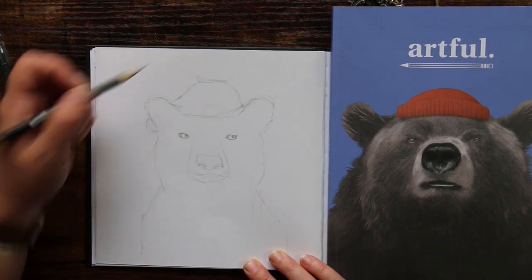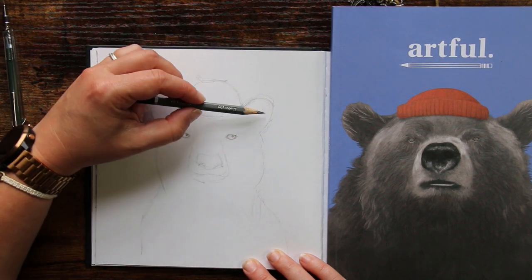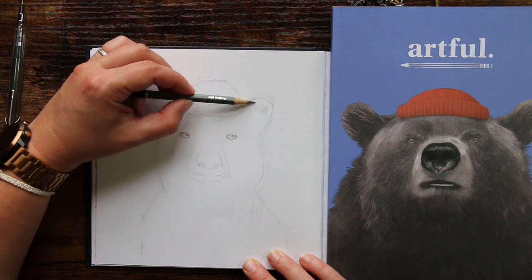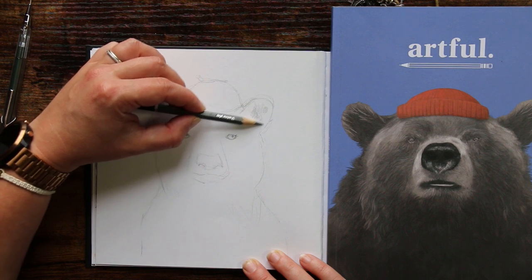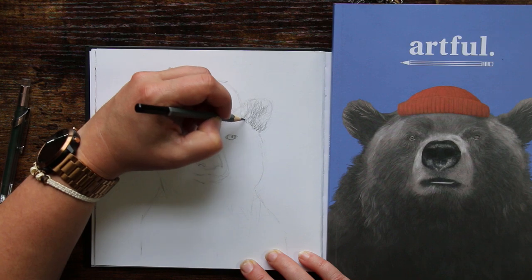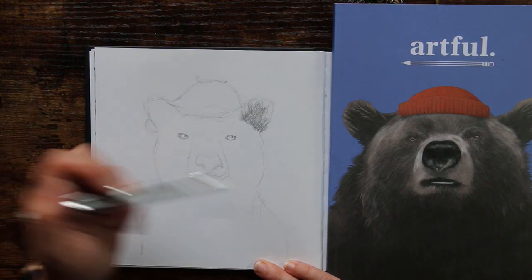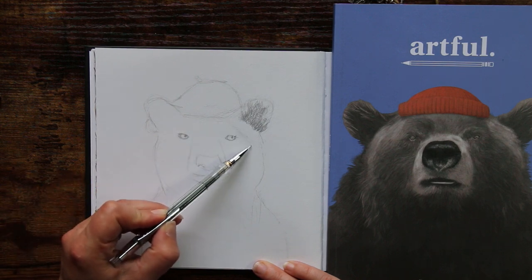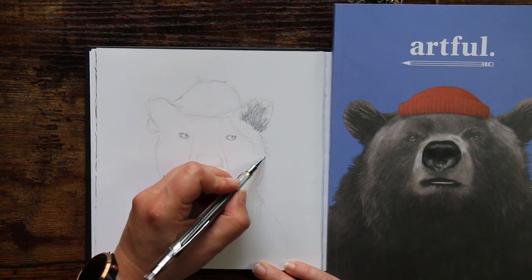The next thing that I want to do is work on these ears, and I want to get in some shading. So I'm just going to put in some darker areas with the side of this 5B pencil, and then we'll work on the texture after that. We just want to build up some fur and some hair, so we've got a nice hairy ear. Then we've got a lighter patch down the side of his face. I'm just going to leave that in there as well, and start adding some of this fur here at the sides.